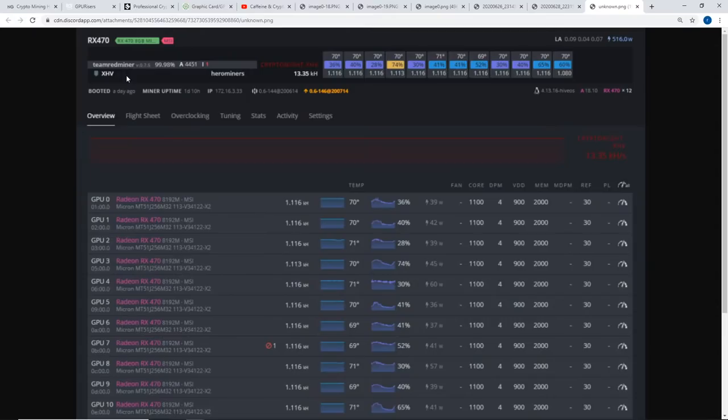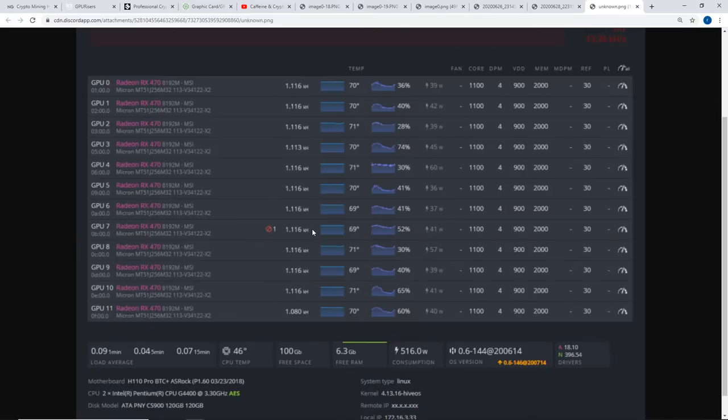Kryptonite. XHV. I don't even know what that is. What coin is that? Do you guys know what coin is XHV? Anyways, he's getting 1.1 kilohash per second on these Radeon 470s at 40 watts. Power consumption is 516 watts. Holy smoke, that's crazy. Wow, that's really efficient. Like extremely efficient.